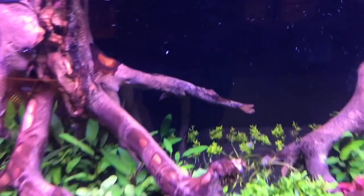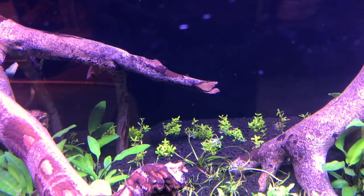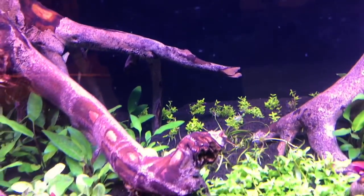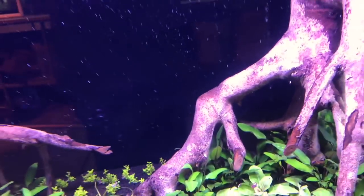And then finally in the background, which is very short at the moment, that is Rotala H'ra, or Rotala Vietnam H'ra. This is tissue culture. A lot of the plants in here are tissue culture. So obviously they're going to be quite small for now, but they'll soon grow.